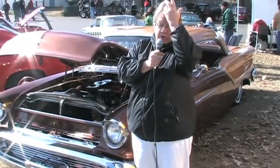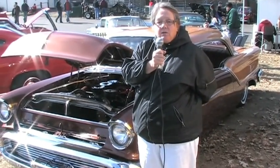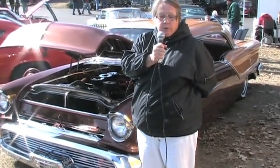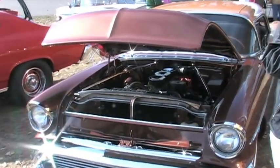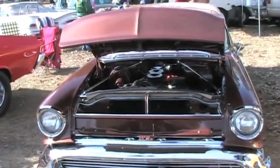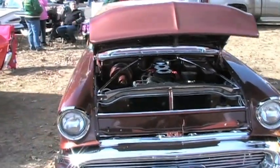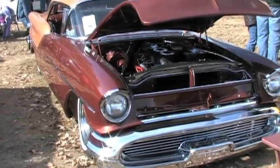My name is Diane Thorpe. My husband John and I own the 57 Olds 88 Holiday Coupe, purchased in 1995 out of Canton, Ohio. It's been in this configuration for 2 years, and this year we've been nominated for Custom of the Year, MSRA. It is essentially a mild custom, and we like to refer to it as a nostalgia custom. It's a car we would like to have built in the early 60s, had we the means to do so.